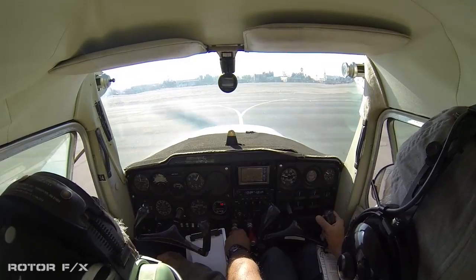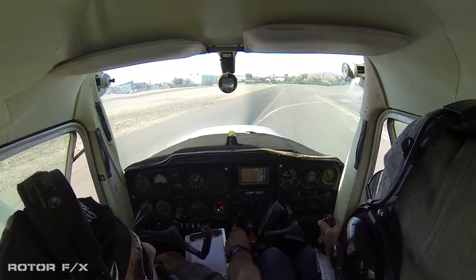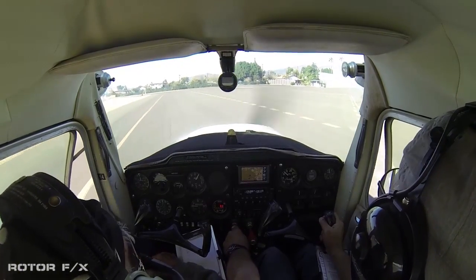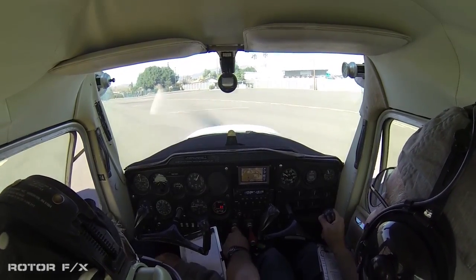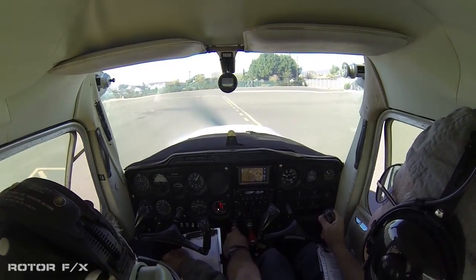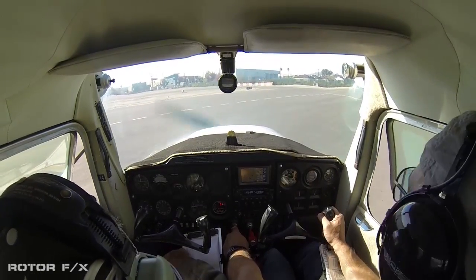Now we're going to go this way. Press the right foot. Very good. Now we're going to go into that area to check our engine. We're going to turn. Now we're going to stop.